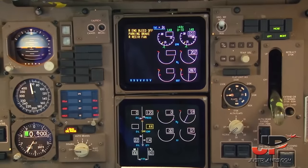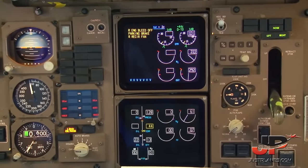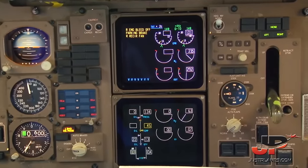Blue 27, push off hotel 3, call for tow. Push and call for tow, Blue 27.